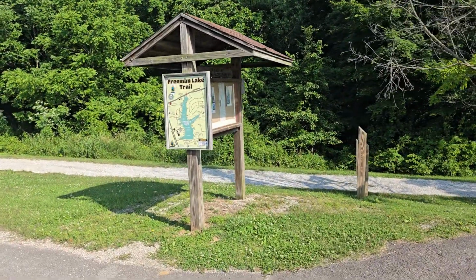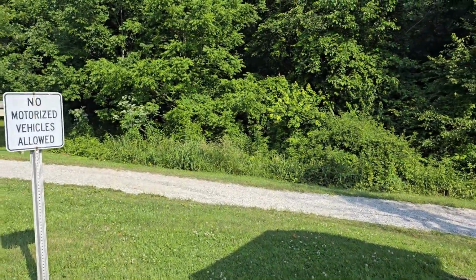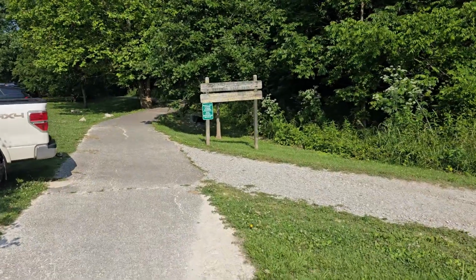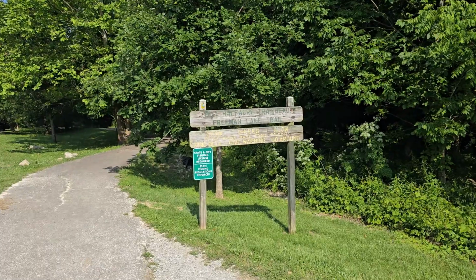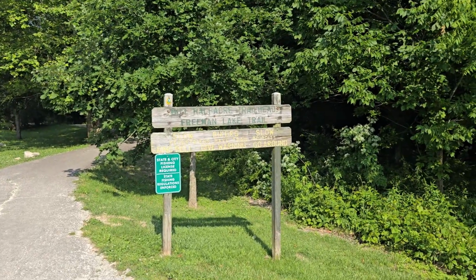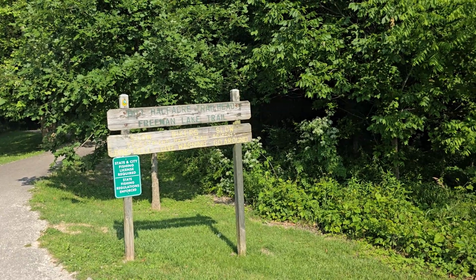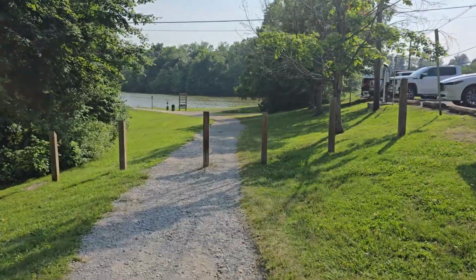Now, I will tell you this is a multi-use trail. And by multi-use, I mean people walking and you got people biking. So we're gonna check this out. Let's see what kind of signage they got. All right, talking about fishing. We got bikers, pedestrians. All right, ring bell, give warning, go around. That way you don't get run over.